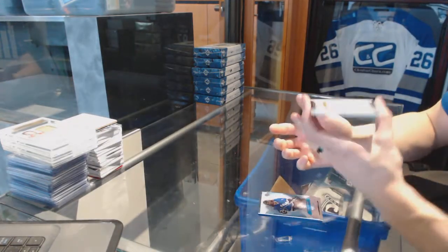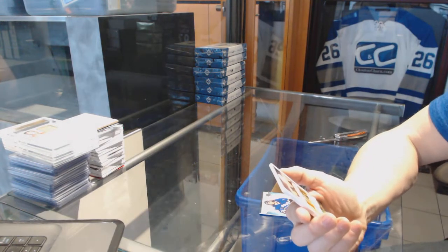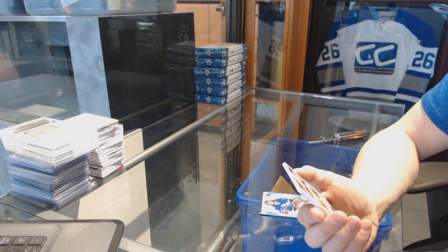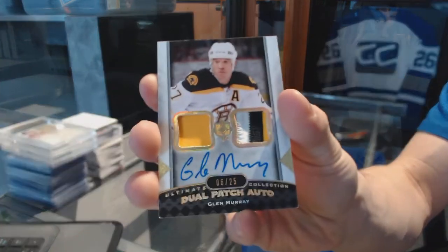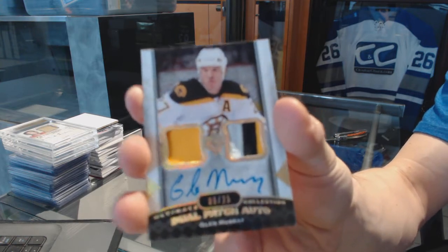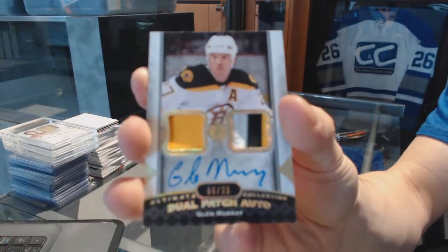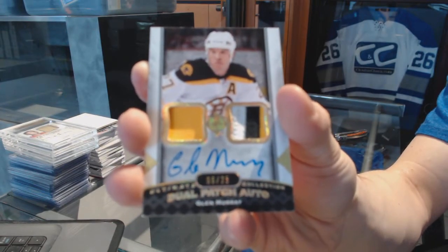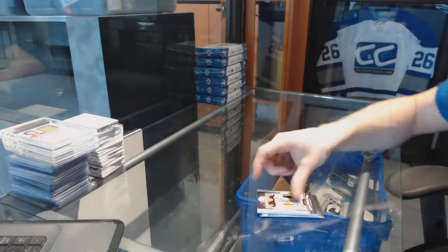And we've got a 13-14, so that's the right year. Dual patch and autograph, numbered 6 of 25 for the Boston Bruins, Glenn Murray. 6 of 25, dual patch and auto for the Bruins, Glenn Murray.